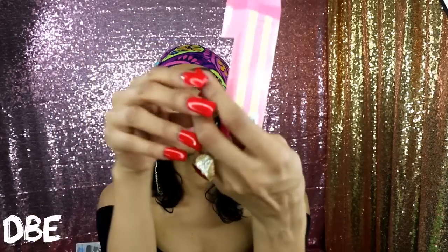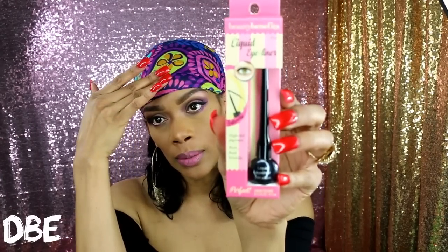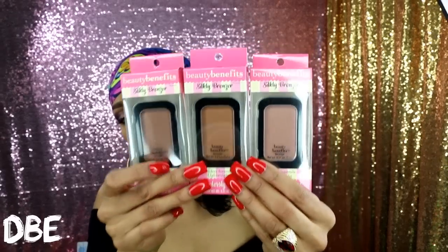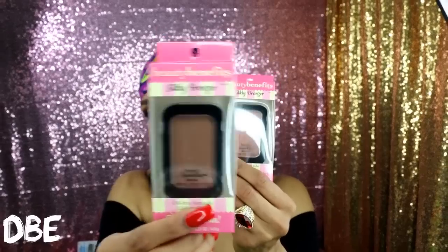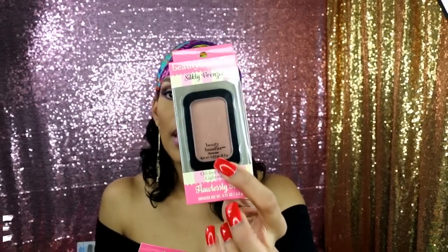Alright, so I picked up the liquid eyeliner by Beauty Benefits, and this is in black. Okay, guys, we're getting down to brass tacks. Here we go. What else do I have? Okay, so these are the bronzers. These are the three bronzers that they had, and this color is biscotti, and this color is cinnamon. And then this color is sepia. Sepia. I'm saying that right.